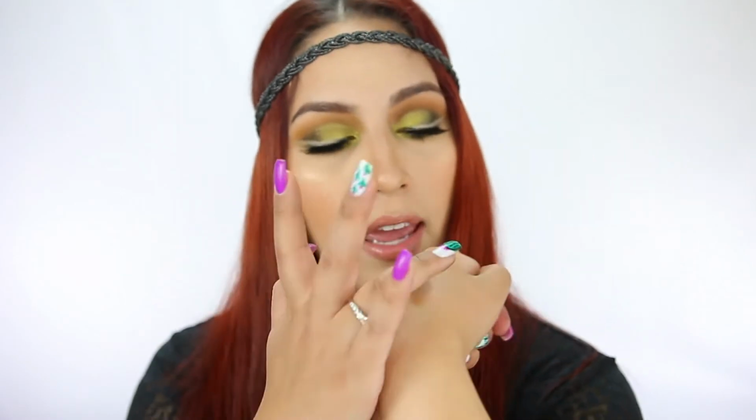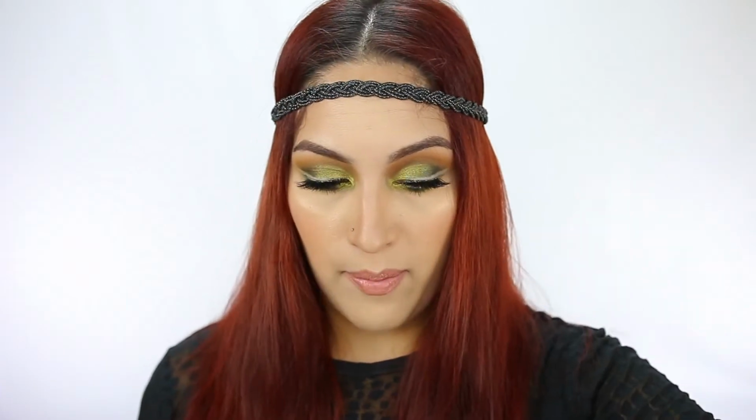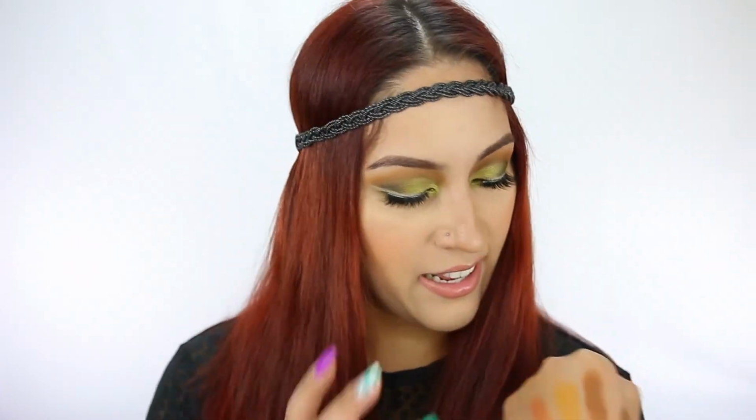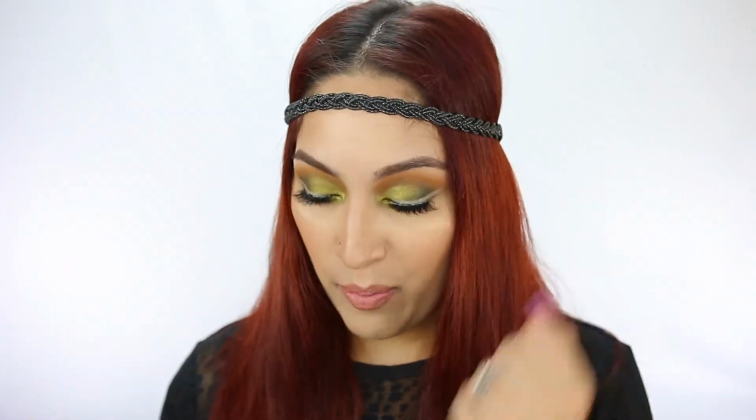This one's called Cupcake. That's like a super bad swatch. Let me do it again. I'll do it right here. See, like really pigmented shadows. So you're not going to have any issue with pigmentation or anything like that. Just be careful when dipping your brush.